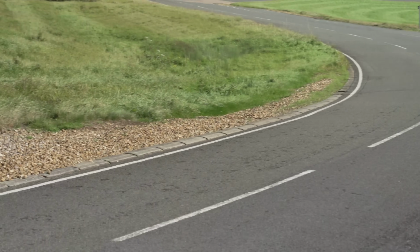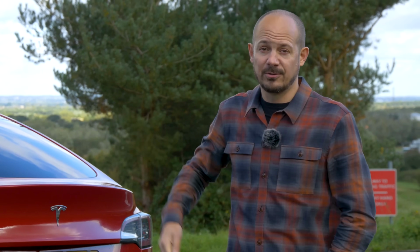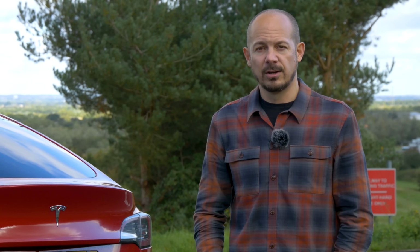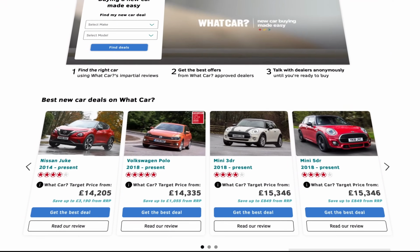And in fact, the only direct rival that beats this for range is the Mustang Mach-E, and we'd certainly recommend you bought a Model Y over one of those. But for lots more information on the Y or any other electric car, just head over to our website whatcar.com.